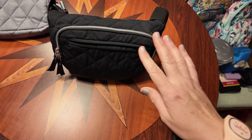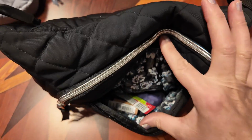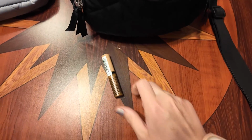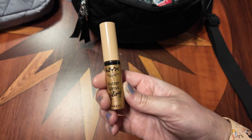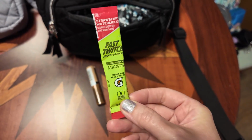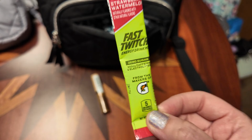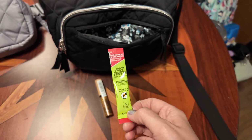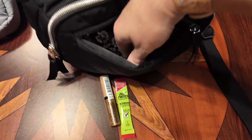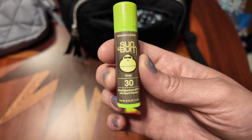So basically this is going to be everything that is my absolute, without a doubt, have to have with me. In this front little part here, I have a lip gloss. And it doesn't have to be a lip gloss, a chapstick or something like that of any sort is going to be important. I have a Gatorade hydration with caffeine in it. It's got 200 milligrams of caffeine and it has electrolytes, 0 sugar, because you're going to need energy in the parks, without a doubt. I also have a chapstick that has SPF in it.